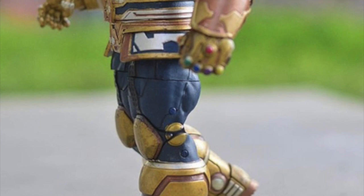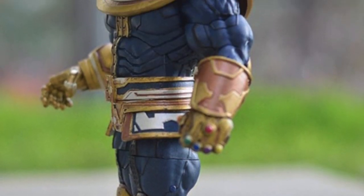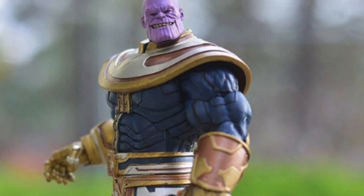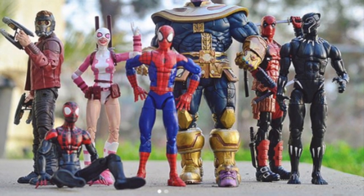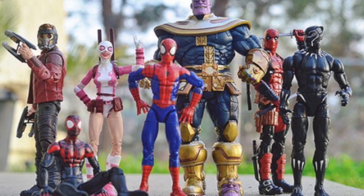Now this figure is going to retail for about $30, and we'll have two head sculpts. It'll have one with the helmet on and one with the helmet off. Definitely this Thanos has a nice big giant smile, and he's wearing his modern costume. This is comic book based. It looks kind of similar to what we see in the movie, but this is a comic book based figure, not a movie one.